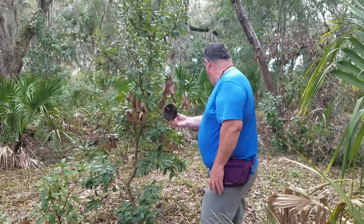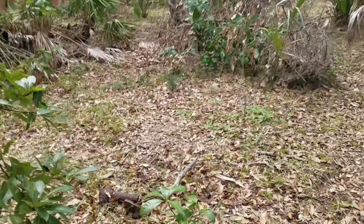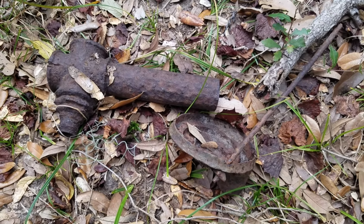Of the Model T? Yeah, Model T, Model A, all them old cars. And there's another, some old pipe thing. I don't know what it is over there. So, there you go. Thank you, Kevin.